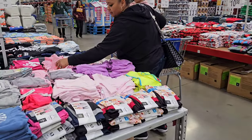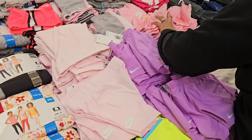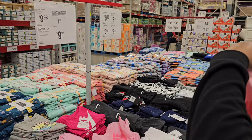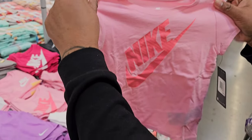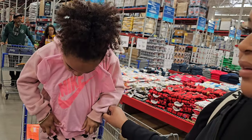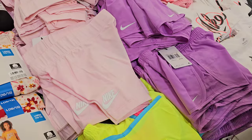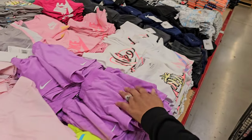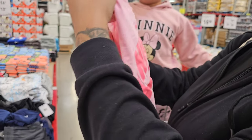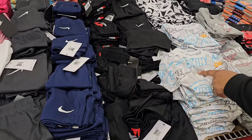Every time we come to Sam's Club, Mom loves to look at the clothes, because the sales do change. There's all types of sales usually. She wants these, but how much is that? Oh, Lordy, $9.98. Oh, that looks nice. And then they have shorts. Look at the Nike shorts. The active shorts. Mom, look at it. It can fit. Yeah, it looks nice on you. I want it. Boy shorts, $9.98 right now for Nike.